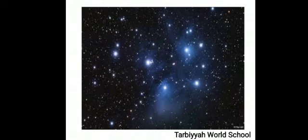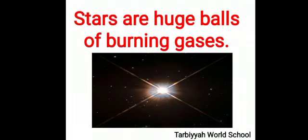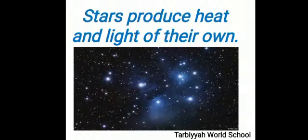First, we will discuss stars. On a clear night, we can see uncountable stars twinkling in the sky. Stars are huge balls of burning gases. Stars produce heat and light of their own. They are very far from us. That is why they look like specks of light.